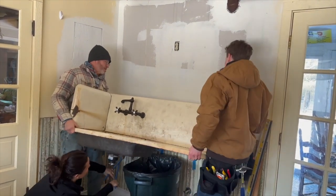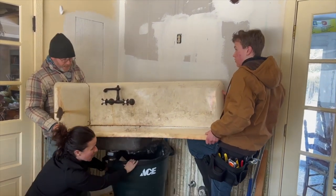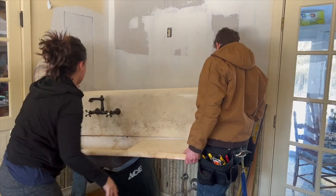Dude, what are we doing? Can you set yours on that side? Oh, here comes the water. Turn it off. It's okay. Aiden did it with his foot. Turn the water off.